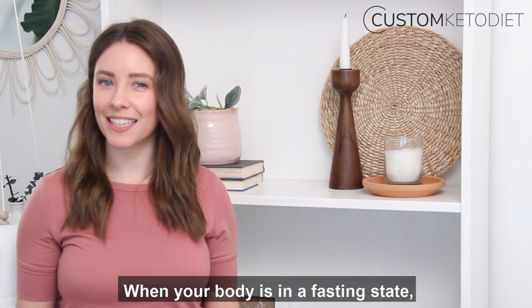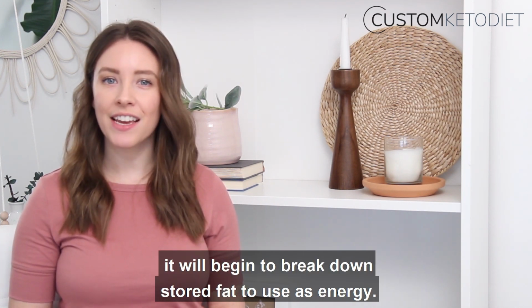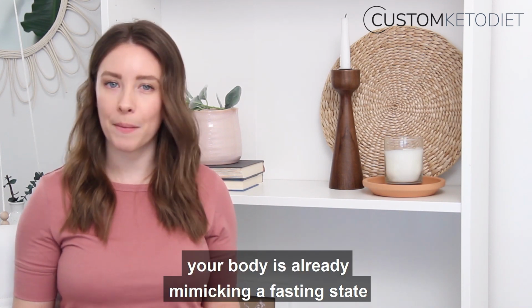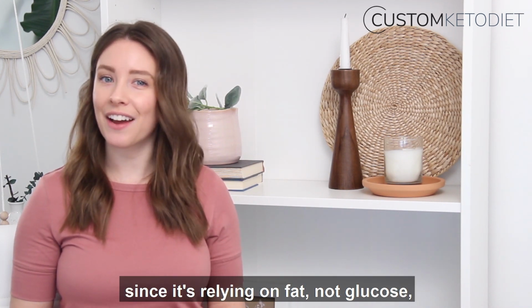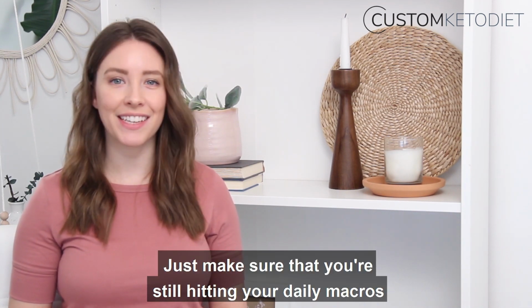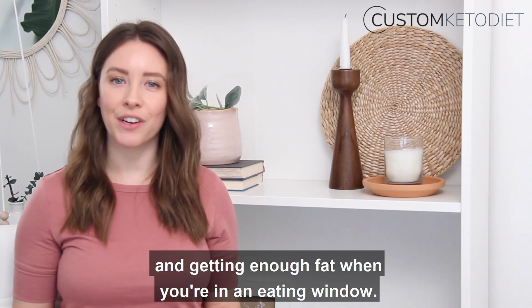When your body's in a fasting state, it will begin to break down stored fat to use as energy. So if you're following a ketogenic diet, your body is already mimicking a fasting state since it's relying on fat, not glucose, as its main source of fuel. Just make sure that you're still hitting your daily macros and getting enough fat when you're in your eating window.